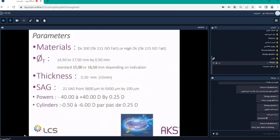That is what we have developed with the AKS. We have developed a large range of parameters in order to allow practitioners to answer all the needs. First of all, the material of the scleral lens is a high Dk. This is the highest Dk currently available in the world, with a Dk of 211, so we call it the Dk 200. You can order the scleral lens with this high Dk, or with the standard Dk of 125, which is good enough for most needs.